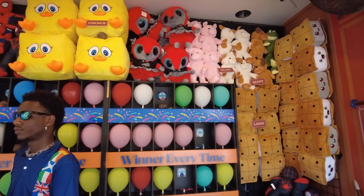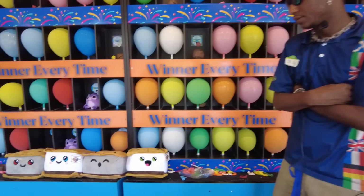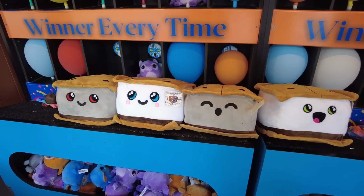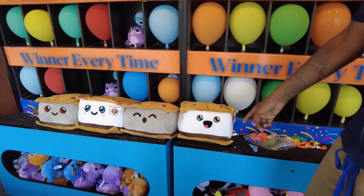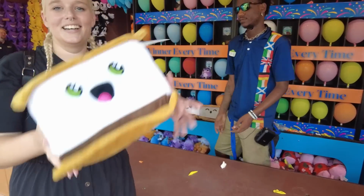I would say these are some of my favorite prizes here. I do really want a s'mores. So now we have to discuss which s'mores. Like, how do you cook your s'mores? Are you like a burnt s'mores or a regular s'mores? I think we'll go, no, I like this one, the very excited one. Yes, please. I usually unintentionally burn my s'mores, but there you go, Katie.